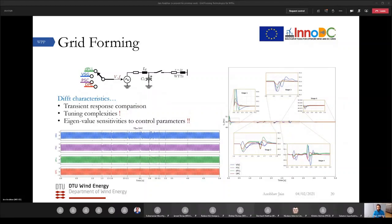grid forming control is a huge field of research in its own right. Historically, they have been known by different names in different areas. It's an oscillator in microelectronics, or in the converter world it's mostly been developed for UPS applications, and recently has become a hot topic in microgrids and power systems. I think even voltage injection, it's called in some areas, especially for islanded operation.